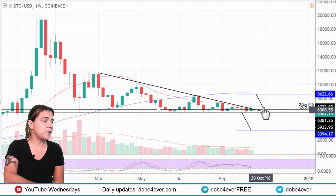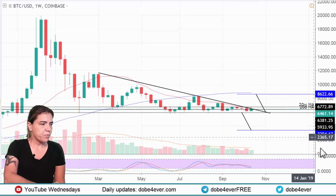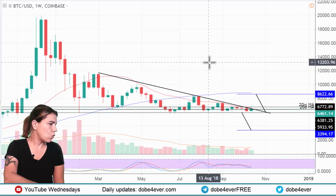So if it does break to the upside, I would have a target of 8,600, and if it does break to the downside, 3,400 more or less.